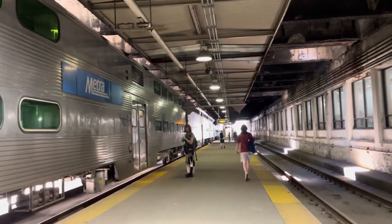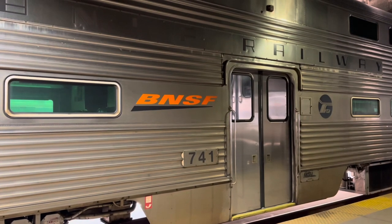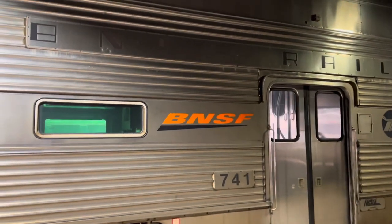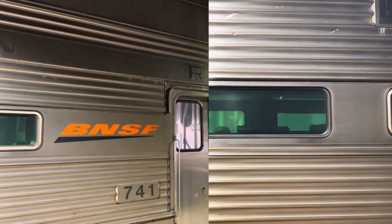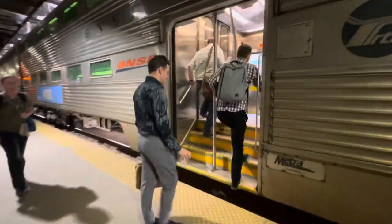The train wasn't letting anybody on yet, so I walked around for a little bit looking for something specific. Here we go. I found a specific BNSF car. That's right. Since the BNSF operates this train, some of the cars actually have their logo on it. It is so weird to look at a passenger car and see the logo of one of the world's largest freight railroads on there. Anyways, after a long wait, we were finally allowed to board the train.